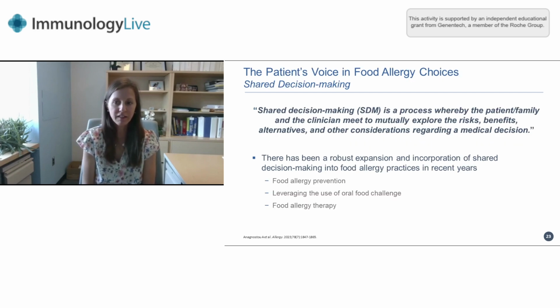So I think one of the key things is to make sure and always remember the patient's voice. And then in pediatrics, we also want to remember the parent's voice and other family members' input. And so shared decision-making can be defined as a process whereby the patient and family and the clinician meet to mutually explore the risks, benefits, alternatives, and other considerations regarding a medical decision. So this exchange of information between parties allows the patient and the family to clarify their values and preferences regarding a diagnostic, treatment, or management option. And then the goal is really to make an informed decision that reflects their goals, their values, their preferences, and their desires.